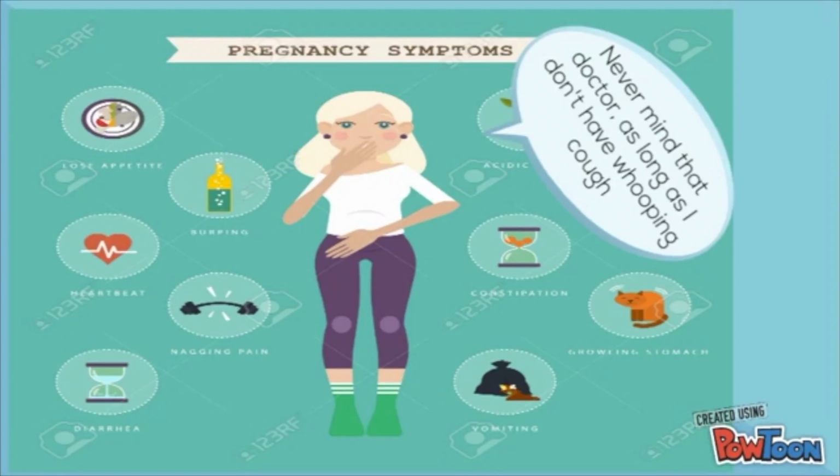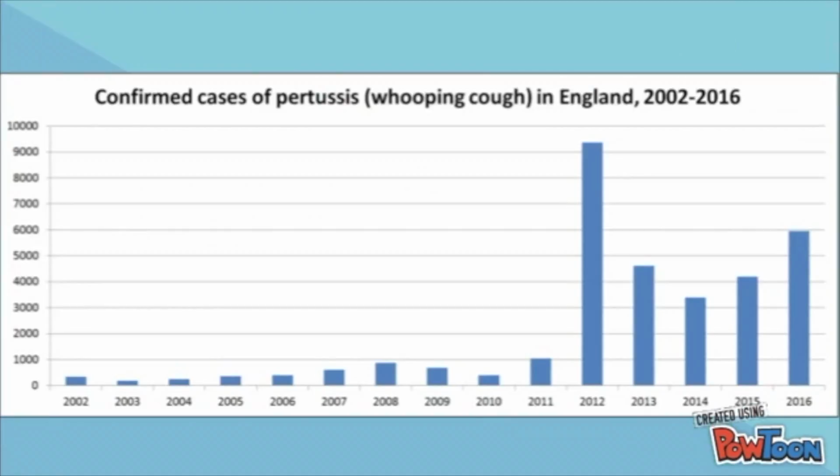It's been in use since 2012, and that was when the last serious outbreak of pertussis happened. It happened in May of that year, and as you can see here, it was a sudden uptick in the amount of disease reported. And the highest disease incidence occurred in infants under 3 months of age who were too young to have completed the primary vaccination course, and therefore had the greatest risk of complications and death.